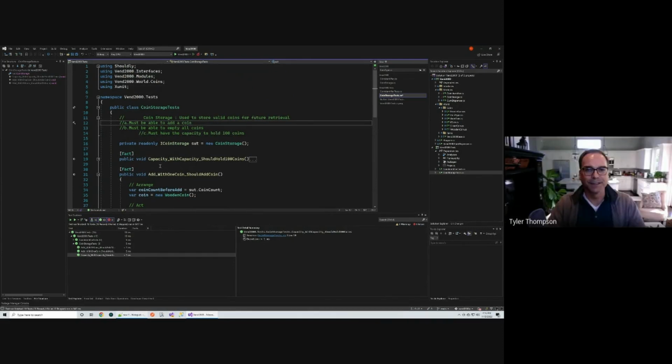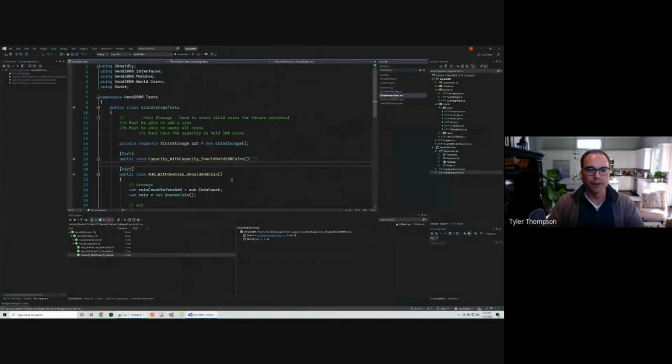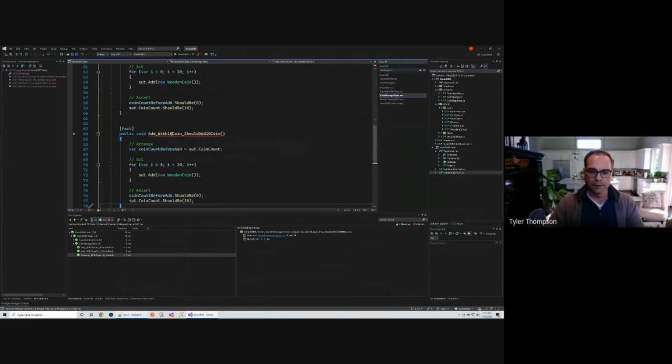I think you're right. So if we get it to 100 coins and we try to add more, we shouldn't let them, right? I didn't have this as a requirement here, but I think that's a great test to do. Okay, good. So more or less, you're saying if we're at capacity, what should happen, right? Add with 101 coins... How about with 100 coins should not add coin?